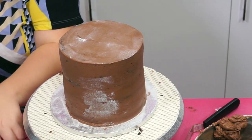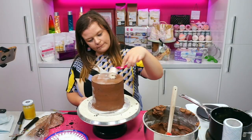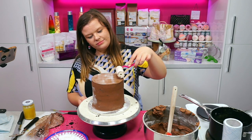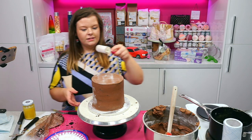I was just about to ask that. Warm soapy water, rinse them out in warm water, because obviously you don't want any soap, and then just leave them stood up on a bit of kitchen roll. There you go. And you just go around the top.